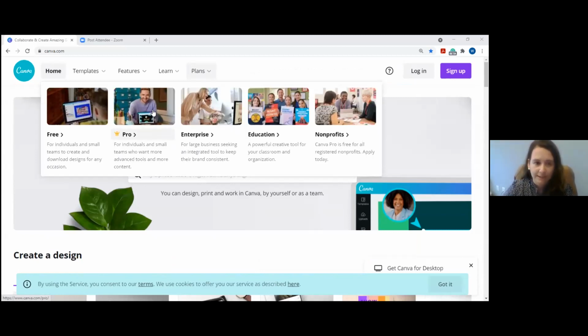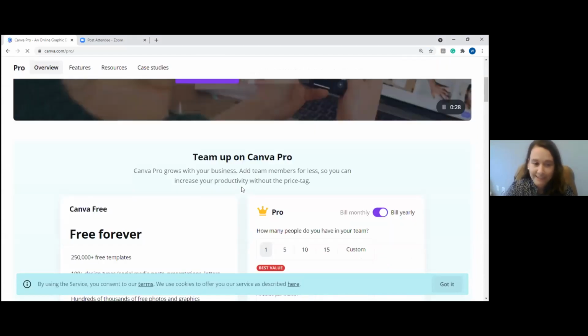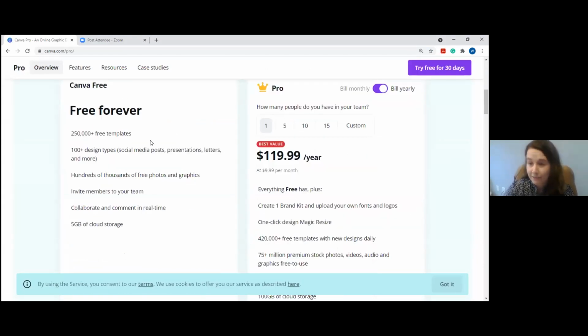So if you click in here, you can easily see Canva does offer a lot in their free packages. I mean, they have over 250,000 free templates, so many different free photos and graphics, and all different types of storage options that you don't have to pay a penny for.